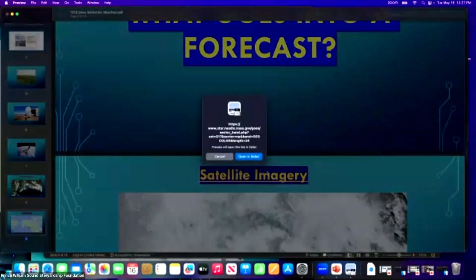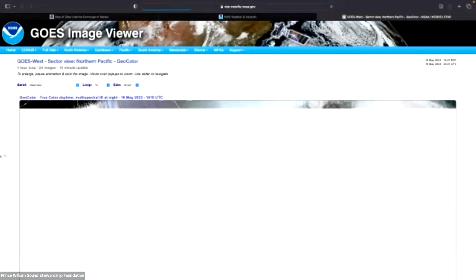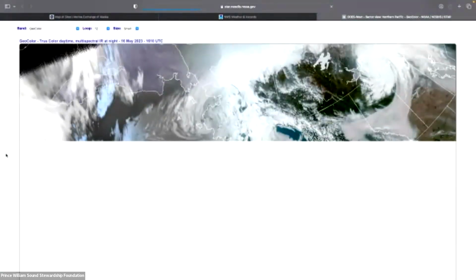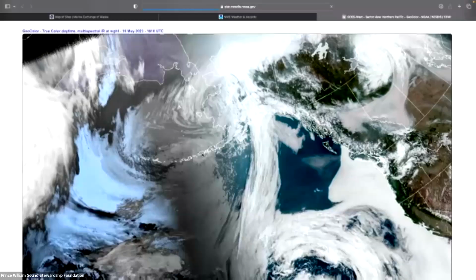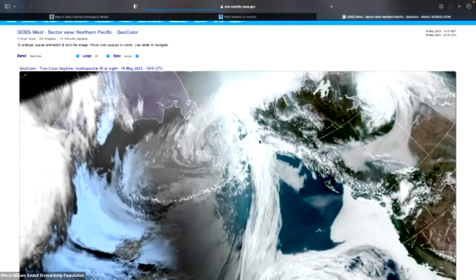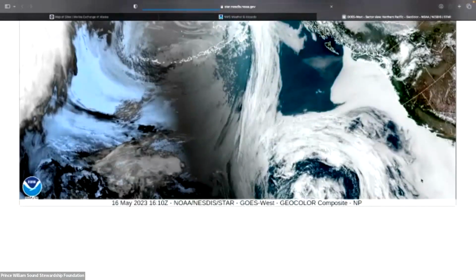Click on the satellite imagery, and we can actually see what's going on at the present time. It's a frontal system that's moving basically almost into us, just passed by the Anchorage area. You can zoom up on that too. And the low clouds, this is a visual shot.